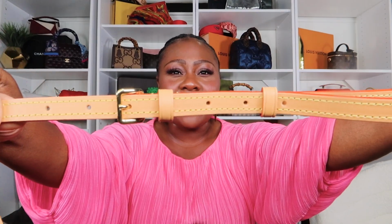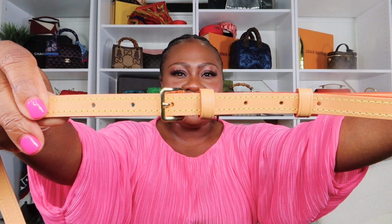This is the strap it comes with. It is adjustable, which I love. So if you're a bit taller, you can adjust it to hit you exactly where you want it to hit you. We're going to put it on, and I'm going to stand up and show you where it hits without me actually adjusting the strap. Let me stand up. So this is where it hits me.